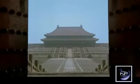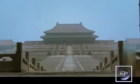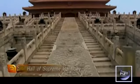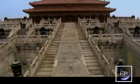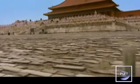Of all the buildings inside the Forbidden City, the Hall of Supreme Harmony is the largest, and in the years it was built, it was both the tallest building in the city of Beijing and the largest wooden construction in the world. The Hall of Supreme Harmony occupies an area of 2,381 square meters, half the size of a modern-day soccer field.